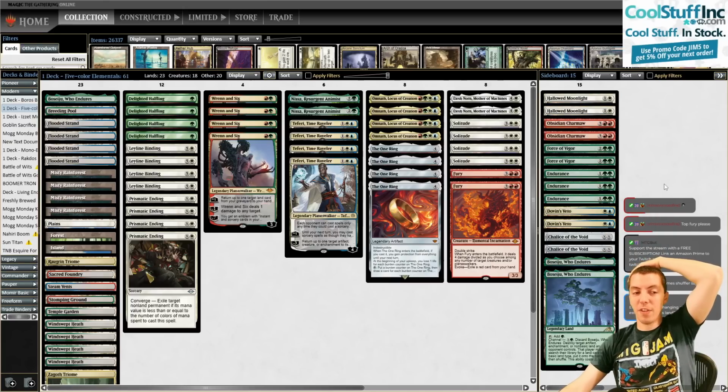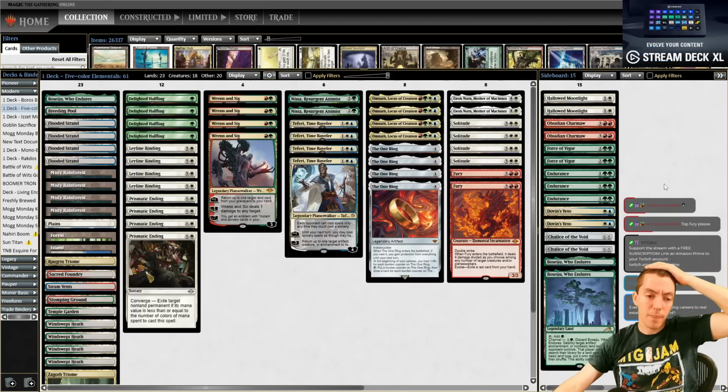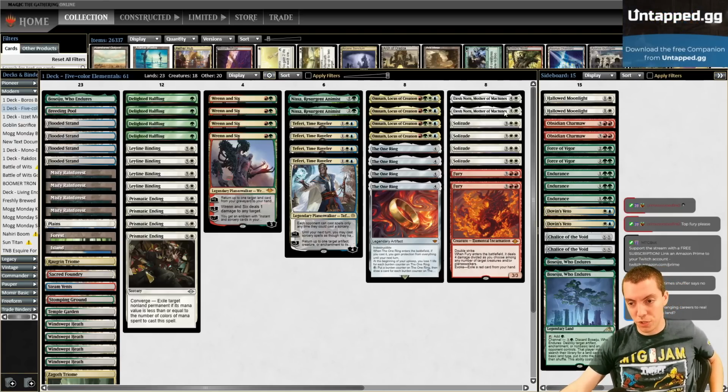Again, this did well at the Bologna big tournament last weekend. I think it was an RC, maybe. I don't even know what it was. But I don't think this is the best possible list. I would have to change a few cards here or there, maybe the sideboard a little bit too. But at its core, this is definitely one of the best decks in the format. The power is ridiculous.